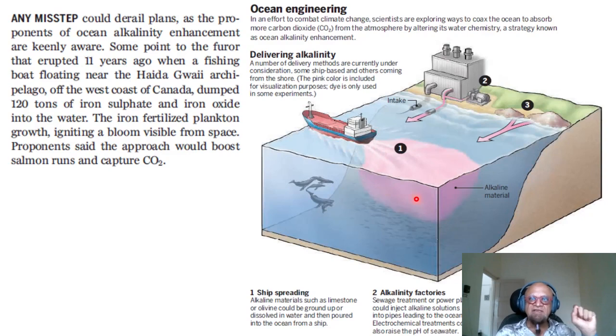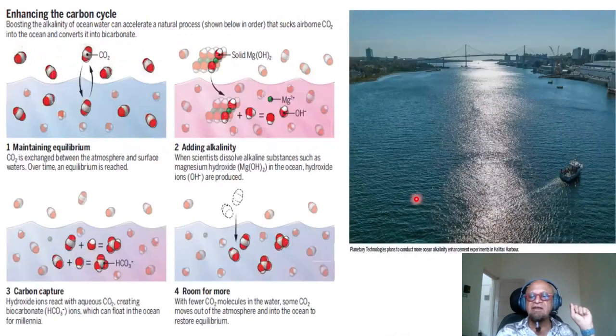But obviously, you have to do a life cycle analysis, or how much power it will take to grind up these rocks and transport them and put them on the soil, and you have to monitor how soil gets affected and so on. So here, Planetary Technologies plans to conduct more ocean alkalinity enhancement experiments in the Halifax Harbor. So they plan to do this.